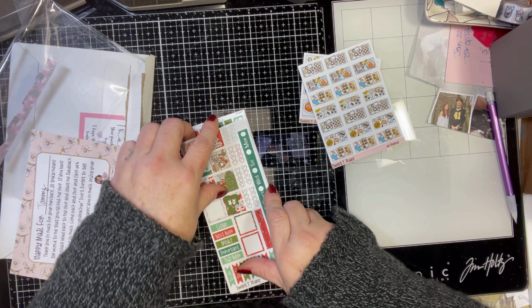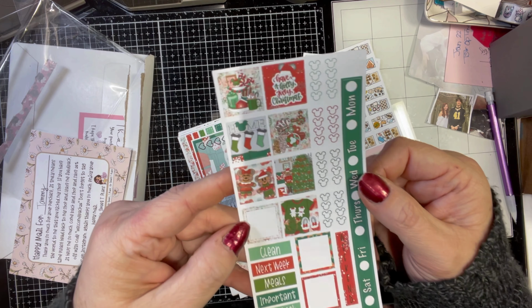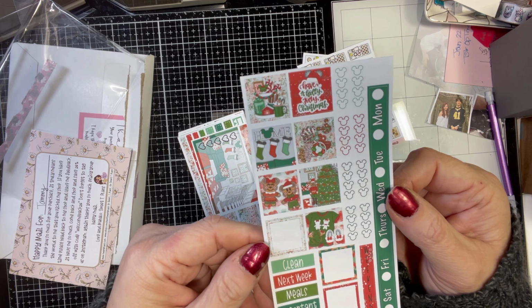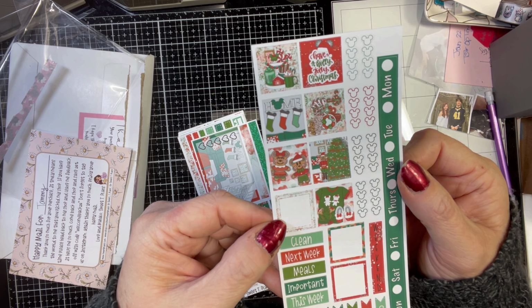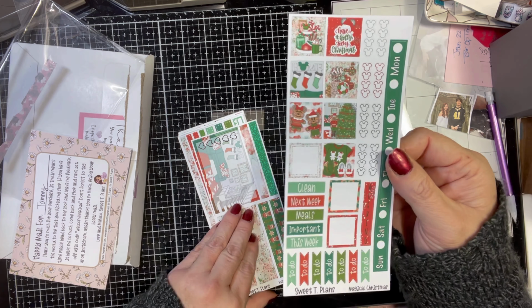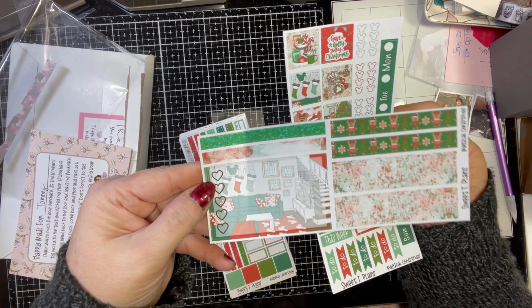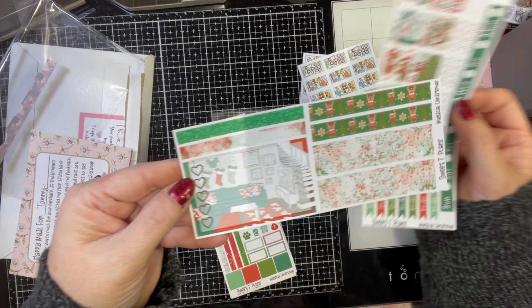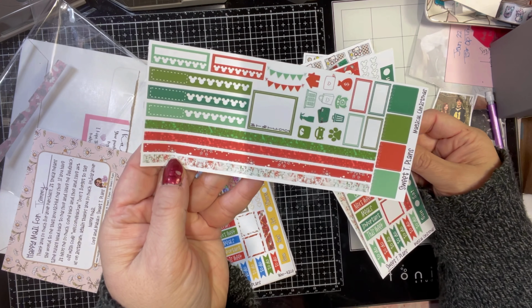So yeah, here are some Christmassy ones. This is for my Hobonichi and it is cute. It says, "Have a holly jolly Christmas," and then there's Mickey and Minnie in pancake form. Isn't that cute? This is called Magical Christmas, and here's a second page. That is adorable. And then there's an extra bonus page.